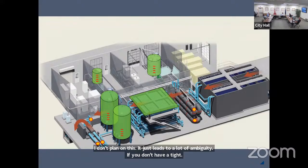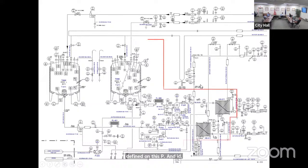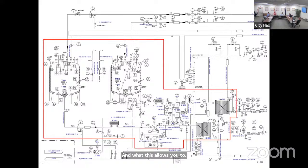So when you document all this into a technical document, you get something like this. I don't know if we can see that very well, but this is a piping and instrumentation diagram, and this is the guts of what you see in the plant. It's a very technical, detailed plan. It shows pumps, pressure switches, level switches, temperature gauges, strainers. All of this is defined on this P&ID. What this allows you to do is draw a very tight scope of equipment around what you're asking for a price on. This is in, this is out, this is in, this is out, and that gives you a lot of control over the process moving ahead.